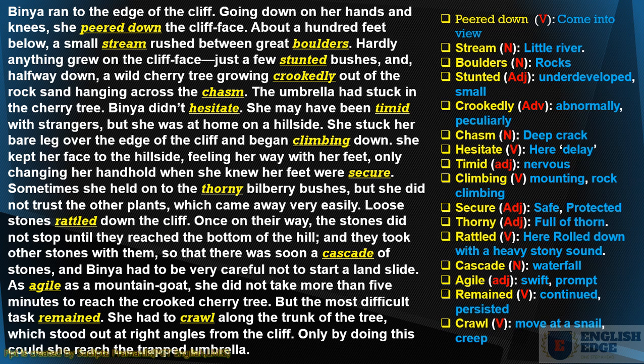As agile as a mountain goat, she did not take more than 5 minutes to reach the crooked cherry tree, but the most difficult task remained. She was to crawl down the trunk of the tree, which stood out at right angles from the cliff. Only by doing this could she reach the trapped umbrella.